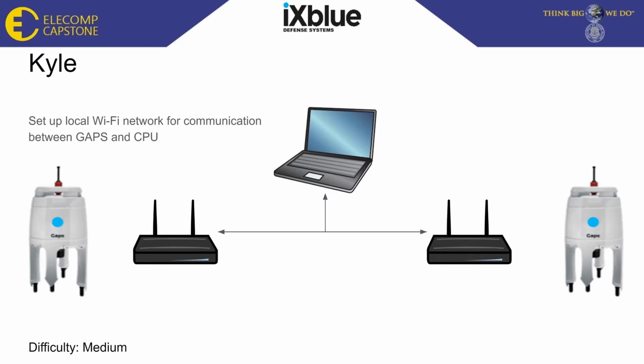So far, both wired and wireless devices are discoverable to each other on this network while being connected to separate routers, so that all that is left to do is test TCP connection as well as the sending of commands to the GAPS itself.